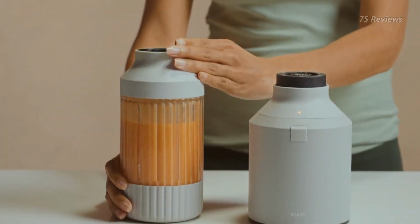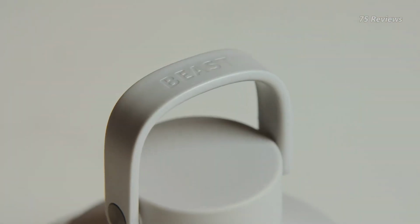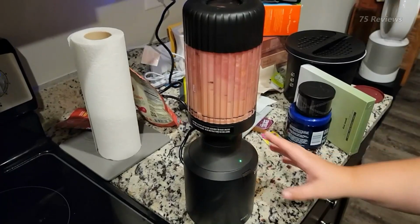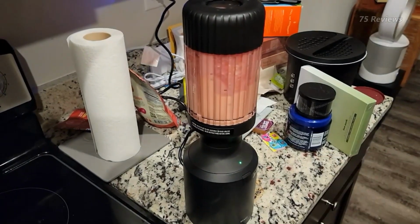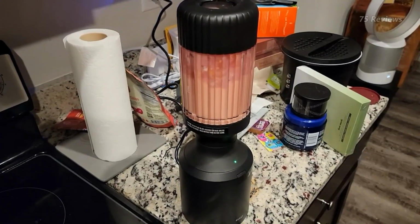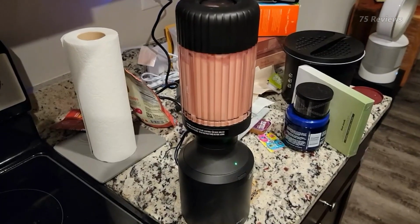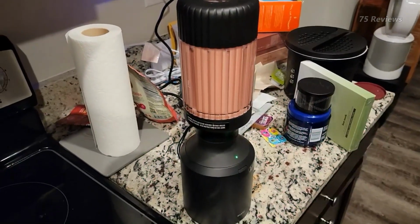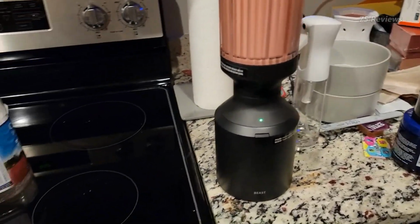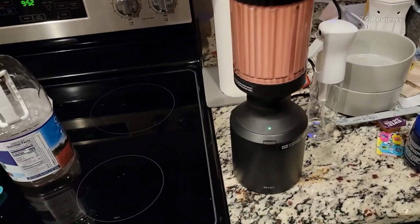The inclusion of internal sensors prevents potential overheating, and color-coded lights indicate reasons for startup issues, such as motor overload or high content temperature. The Beast blender is equipped with practical accessories, including a storage lid and a drinking lid with an adjustable carry loop.